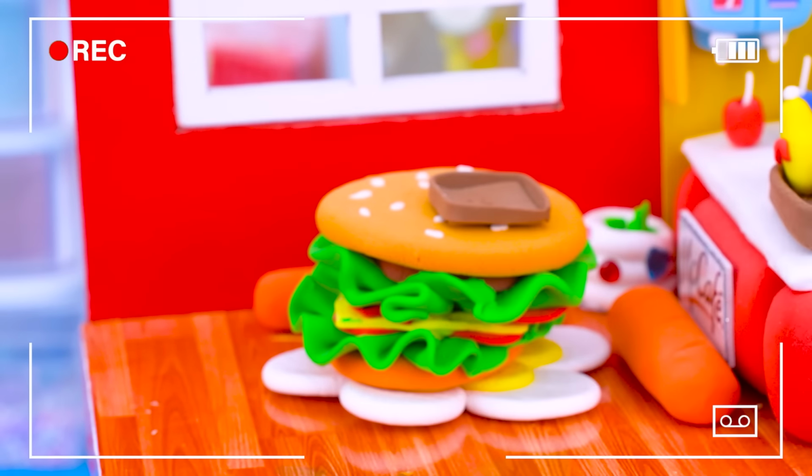Good job! Place the seat cushion here. Done! That's it! All done. Hopefully Elsa will like it.